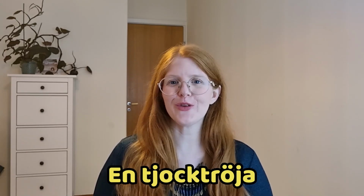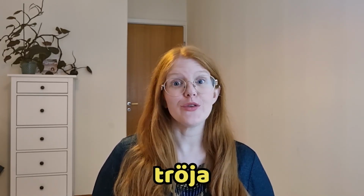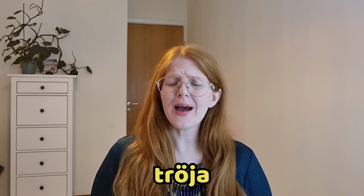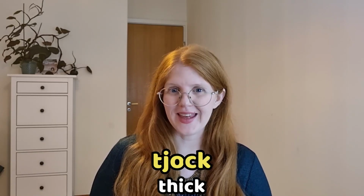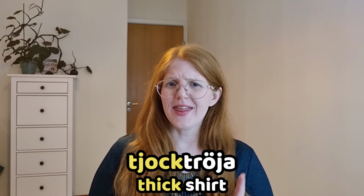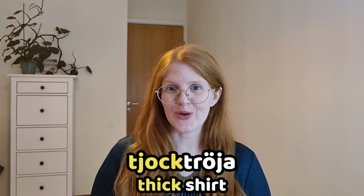More clothing you can have on your upper body. En tjocktröja. Here you see the word tröja again, but combined with the word tjock. Tjock has different meanings, but here it can be translated to thick. So we basically say thick shirt, en tjocktröja. And we use this word when we're talking about a sweater, normally if it looks more like a hoodie, like in this example, en tjocktröja.